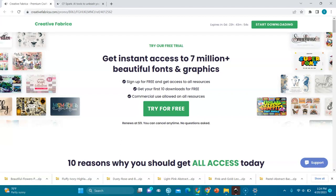You can try it for free. You see here, try out or free trial. You can try everything for free. And it says you can sign up for free and get access to all resources. Get your first 10 downloads for free. Commercial use allowed on all resources. And it renews every month at $9, and you can cancel at any time, no questions asked.